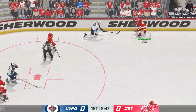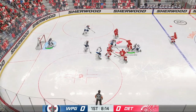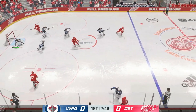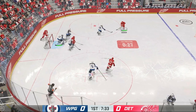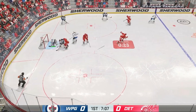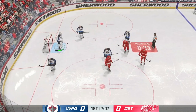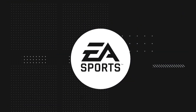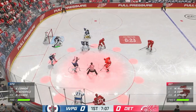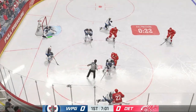Detroit's going to have to get some traffic in front. Sprong back to Gostisbehere. That's blocked, and it breaks Connor's stick. Gostisbehere with it. Rasmussen across to Seider. Seider's going to get a shot. That doesn't get through. Sprong with the rebound, and Hellebuyck will cover this one up as Kyle Connor was without a stick. So a smart play by Connor Hellebuyck, forcing the stoppage and a faceoff down to his right.